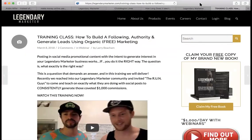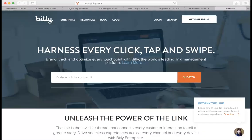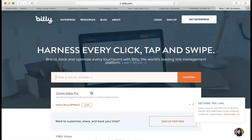Now, if you want to shorten this, there's a thing called Bitly, right? There's a website called Bitly, bitly.com. So on bitly.com, this is where you can shorten it.